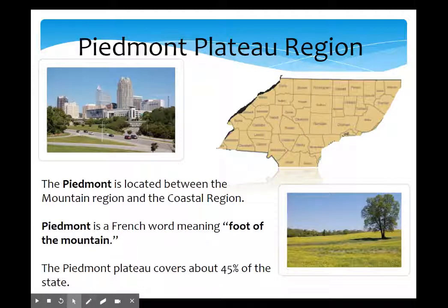Hi, welcome back. So, yesterday we learned all about the mountain region, which is in the western part of our state. Today we're going to move into the middle of our state and talk about the Piedmont Plateau region. The Piedmont is located between the mountain region and the coastal region. Piedmont is actually a French word and it means foot of the mountain because it comes off of the mountain.